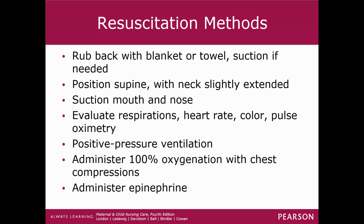Okay. But if we have baby on the chest and we're doing all these things and we cannot get the baby to start crying, then we take the baby immediately over to the warmer. Okay. We lay the baby on their back. We position the baby with the head slightly extended or in the sniffing position. That opens the airway. If you don't get the baby to cry or scream or take a breath there, then you suck out the mouth and nose. If that doesn't work, then you start evaluating respirations, heart rate, and color.